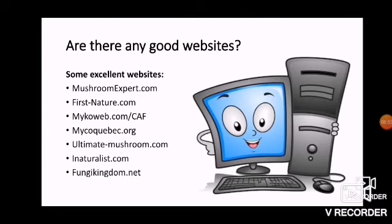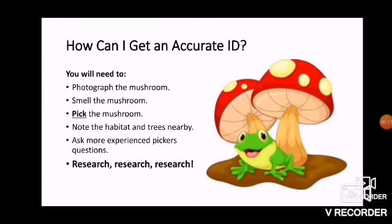iNaturalist is good for one purpose, and that is because it is a site where people list where they've found certain species. So if you want to know if a species occurs in Saskatchewan, chances are if somebody's found it here and uses this site, they will have listed there, and you'll see a red dot in Saskatchewan and Fungi Kingdom. So you can check those out on your own.